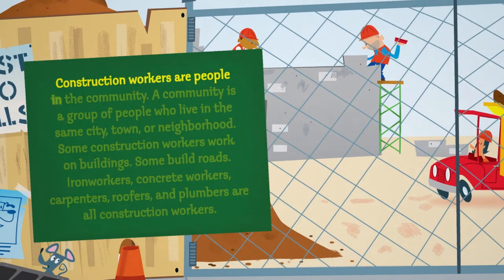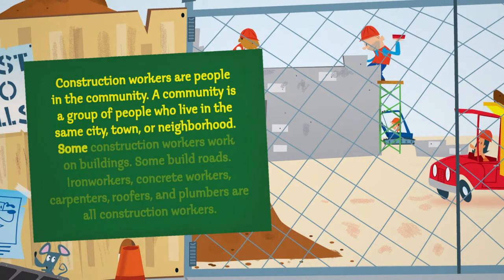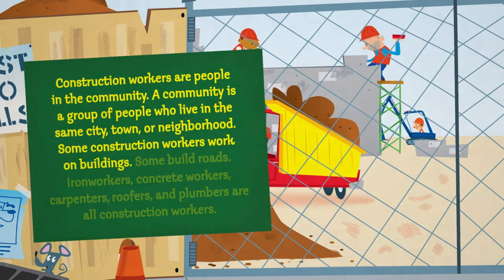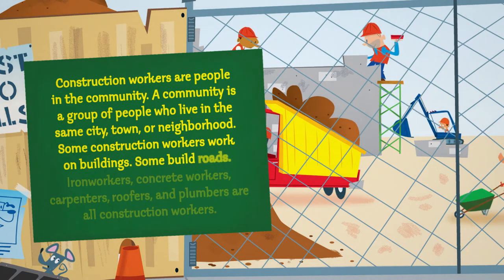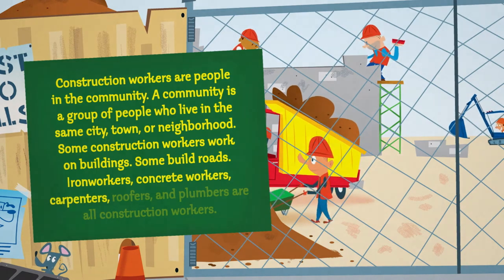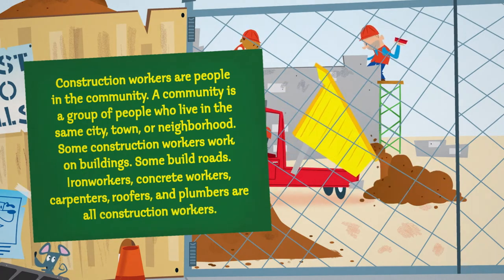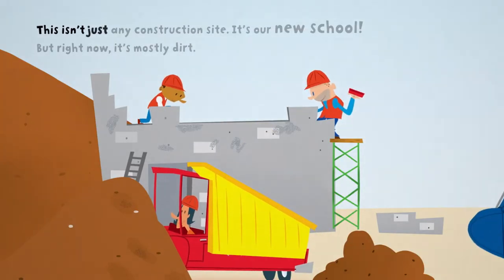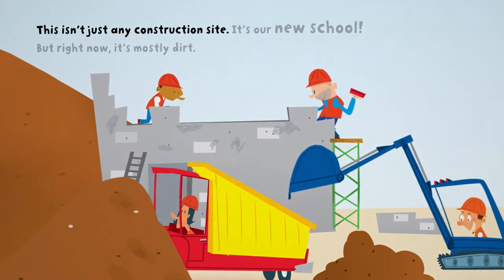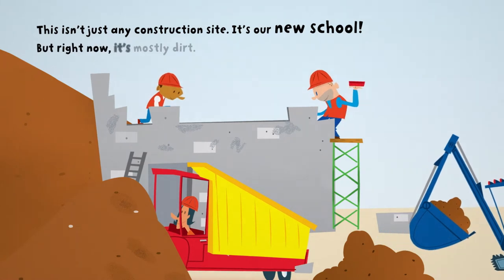Construction workers are people in the community. A community is a group of people who live in the same city, town, or neighborhood. Some construction workers work on buildings. Some build roads. Iron workers, concrete workers, carpenters, roofers, and plumbers are all construction workers. This isn't just any construction site. It's our new school. But right now, it's mostly dirt.